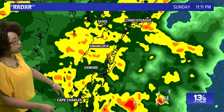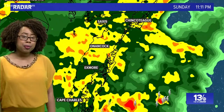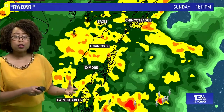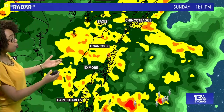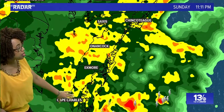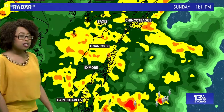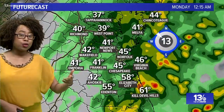Looking at the Eastern Shore, that's the other area where we're seeing some of the heavier rain. Remember, the Chesapeake Bay Bridge Tunnel under a level 4 wind restriction. We also have some breezy to gusty winds across the area with some of these storms. We're seeing more oranges around Onancock, Exmore, Cape Charles, all the way up to Chincoteague and even Wallops Island, all dealing with the rain at this point, the heavier rain that is.